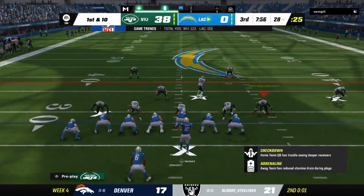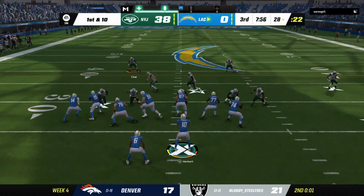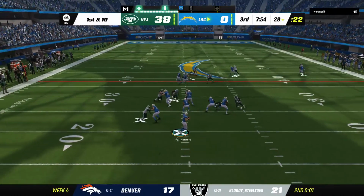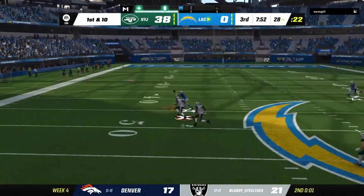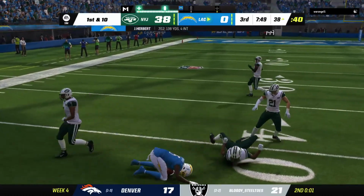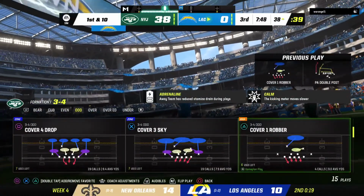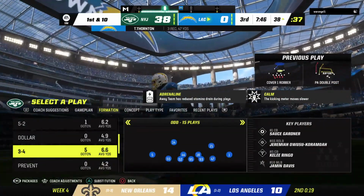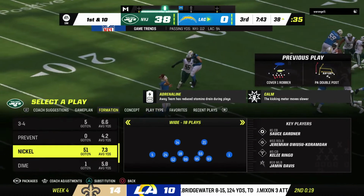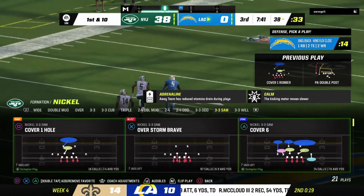The Charger drive about to get going. And that first half, one to forget really on both sides of the ball. They got to find some way to string something together here, don't they? Yeah, they're down big right now. So as you mentioned, trying to find something to string together, get some consistency, something sustained, maybe calm their whole team down and find a way to get back in this one. Yeah, because right now you're down big, you're being shut out. Let's see if this is the drive that kind of kickstarts them.